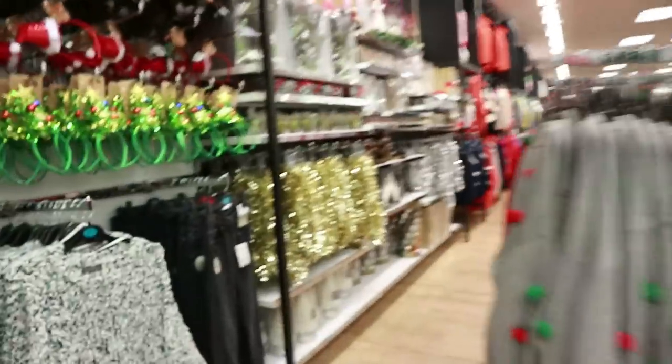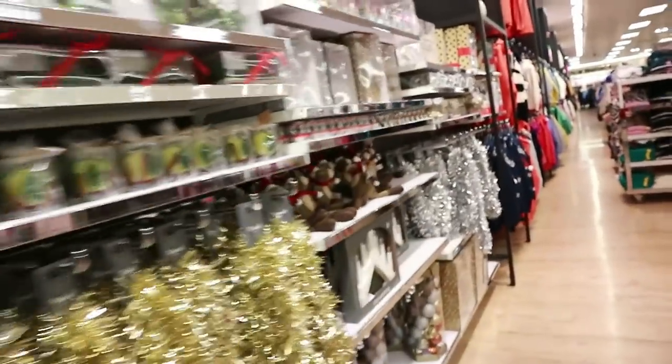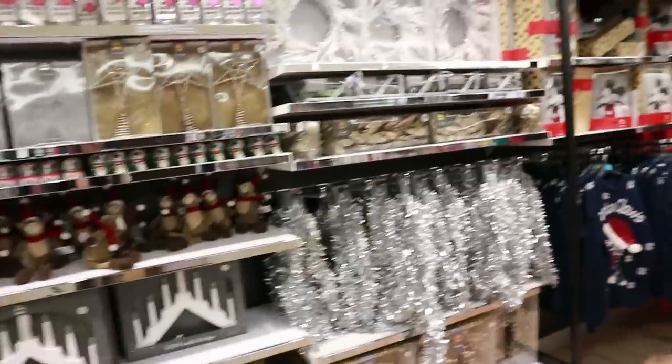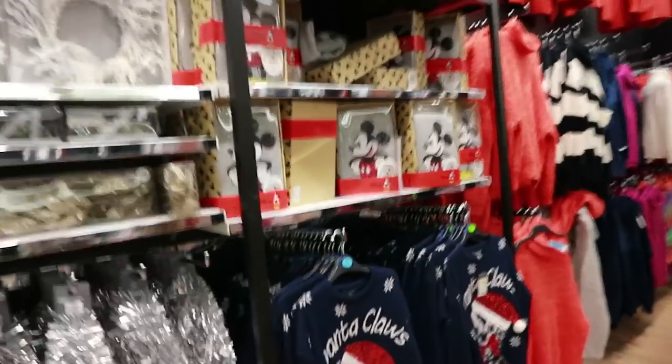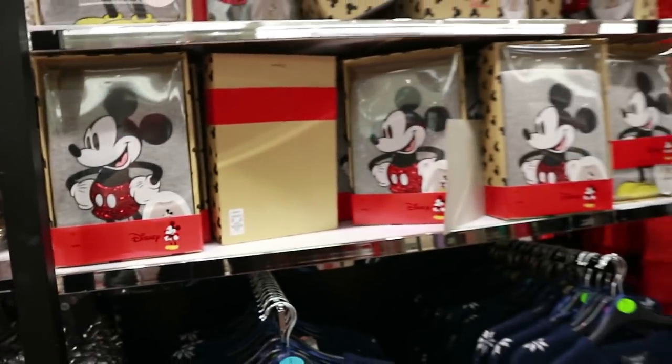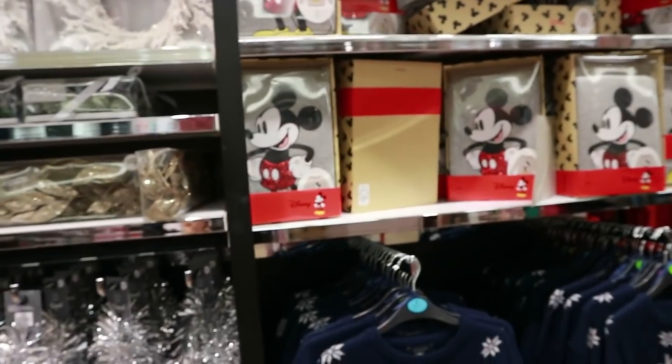That's quite a bit. We're moving back over to the homeware stuff. Lots of tinsel and stuff. I have to pick up some bits because I did buy a Christmas tree last week, so I'm so excited to get that up. Oh, look at this. This is new. 16 euro for that Mickey Mouse jumper. And you get the sequins on the little shorts. How cute. Oh my God.